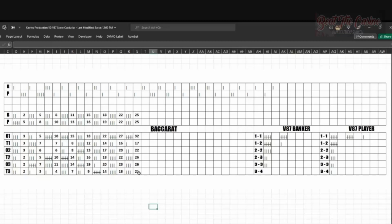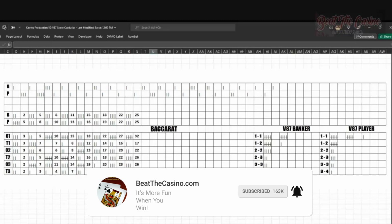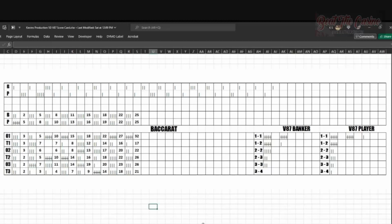So, again, if we had just paid attention in this particular shoe, the 01 and T1 should sing. You wouldn't see it in banker and player. There's no evidence of this in banker and player. And it wouldn't necessarily be going opposite, you know, it would be going like this, and you wouldn't know when to make the bet.